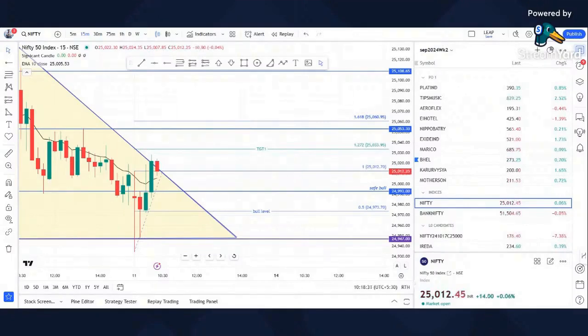I want to see 25,000 call open interest go down. Right now, slightly gone down, but not enough. I want it to go down by at least 2 to 3 lakhs. Currently it's around 22 lakhs. I want to see it around 20. That means that the short calls are getting covered. Simple logic. That usually tends to happen when we cross 21 levels.